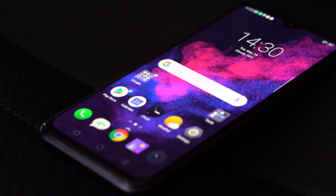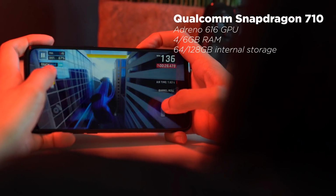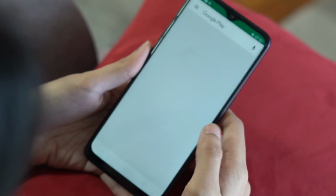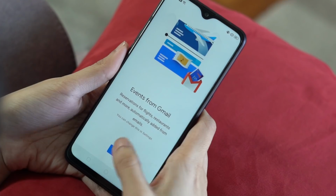But what makes the Realme 3 Pro really exciting is its internal hardware. We get a Snapdragon 710 chipset with an Adreno 616 GPU, 4 or 6 GB of RAM, and 64 or 128 GB of internal storage. Our review unit has 6 GB of RAM and 128 GB of storage, and boy can I tell you, performance is super smooth for anything you throw at it.